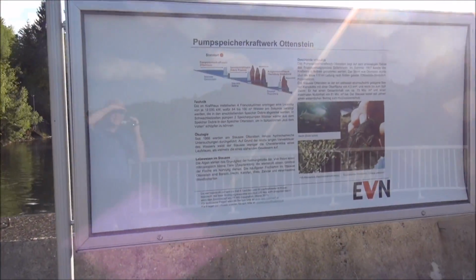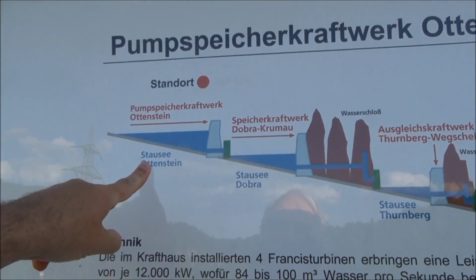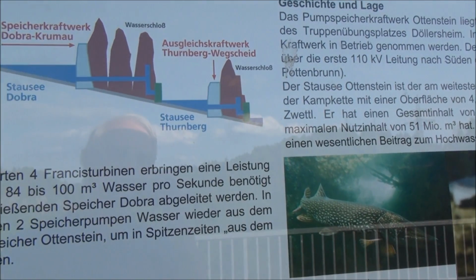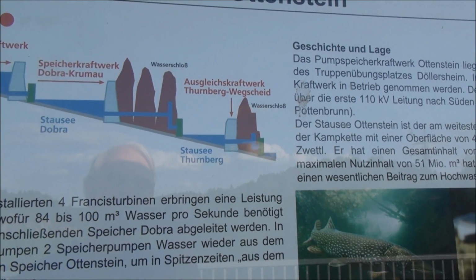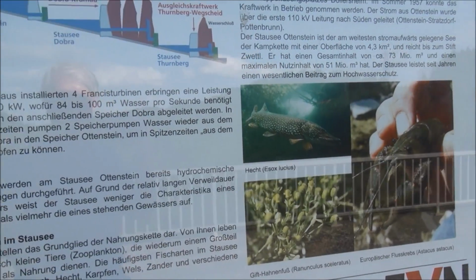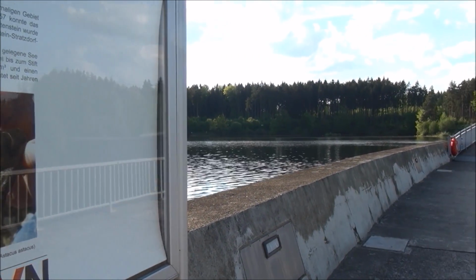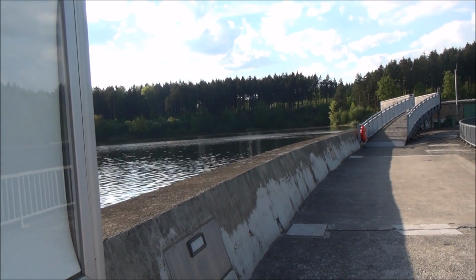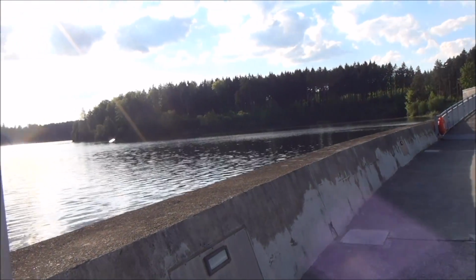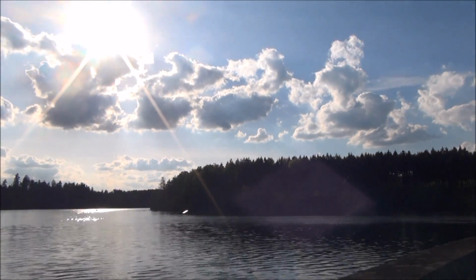And there we can see the reservoir system here. So we're up here at the moment at the Ottenstein Reservoir, but there's another one called Dobra, which is a little bit further downstream, not very far, and Turnberg is also a little bit further beyond that. And according to this, it's enough to feed 77,000 households with 270 million kilowatt hours produced. 73 million cubic meters of water.